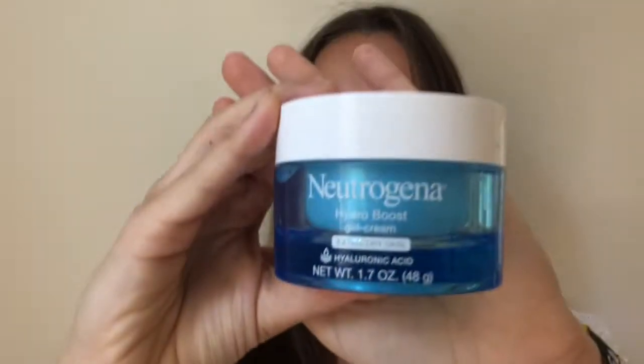Today I'll be showing you how I do my everyday makeup. Before I start my makeup, I always apply a moisturizer to my entire face. I use the Neutrogena Hydro Boost Gel Cream, and I love this moisturizer because it never dries out my skin and it creates a great base for my makeup.